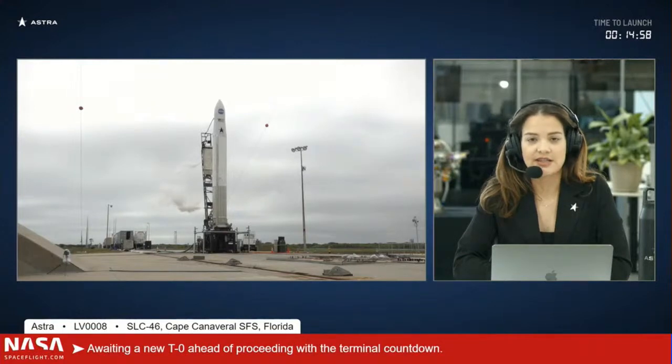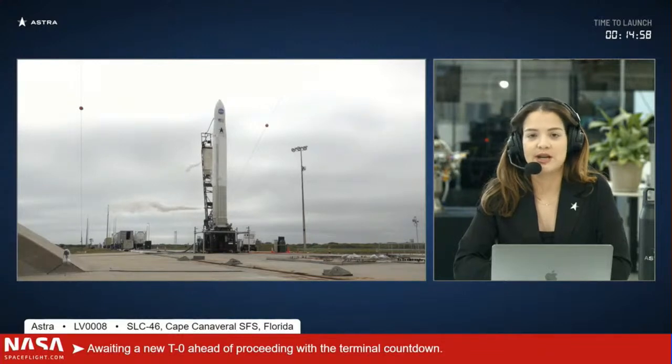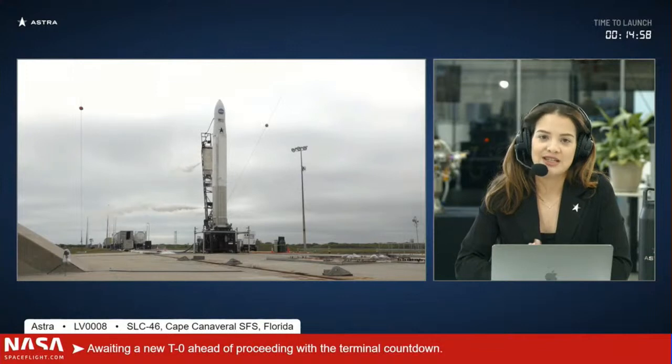Yes, Thomas. The team is still looking at some wind data and reviewing that. We try and get the latest up-to-the-minute information and run through simulations to make sure that everything will be okay despite the changing conditions. So that is what the team is reviewing right now. We are optimistic that we'll be able to continue with our launch countdown shortly. So in the meantime, we are still holding. So thanks for your patience and thanks for bearing with us.